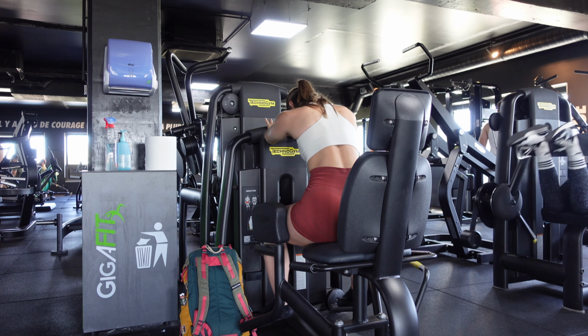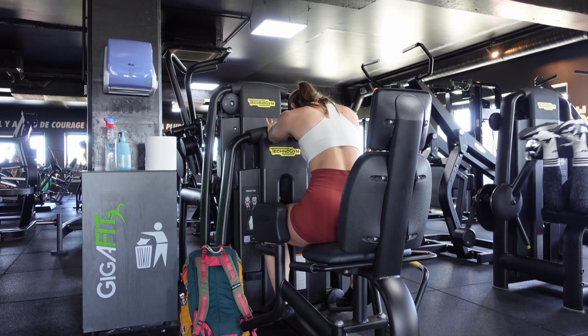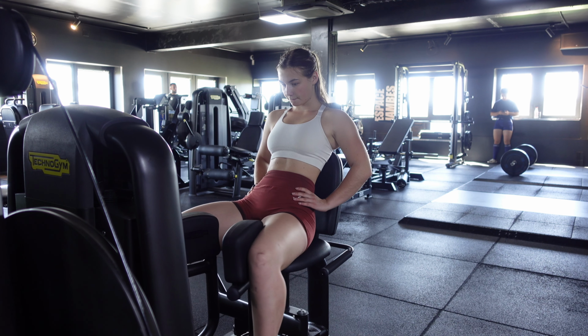Next exercise, abductors and adductors. I did a superset, which means 8 to 10 repetitions of every exercise and moving straight into the other one, and then you do the break time.